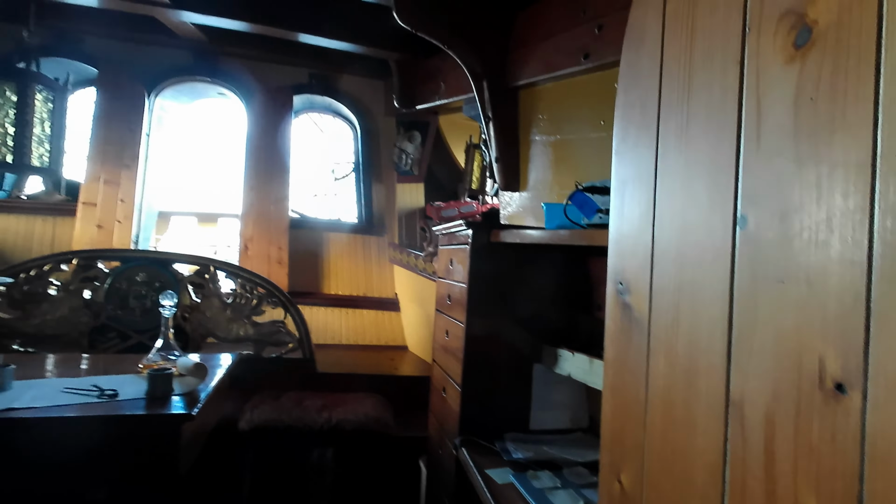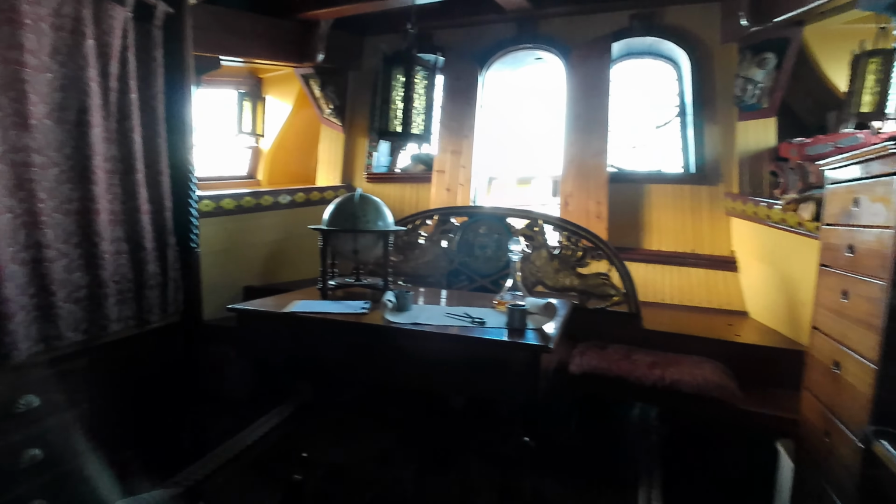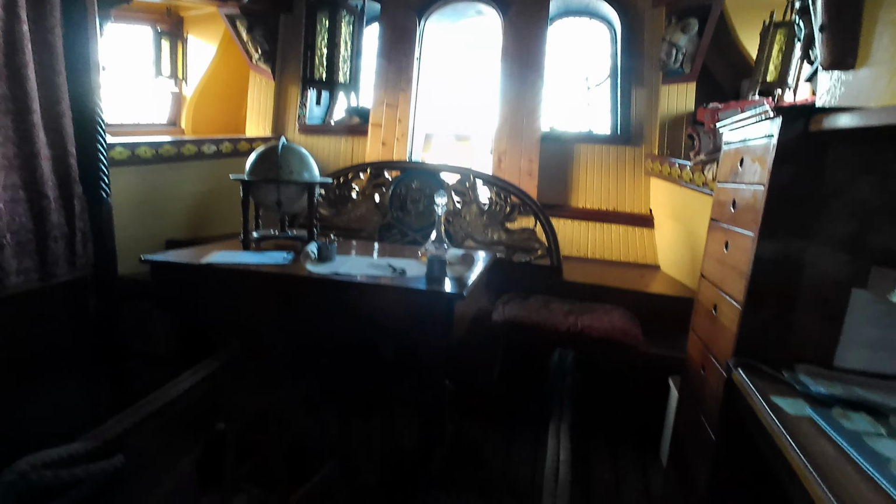And here is where Jack Sparrow would hang out. Well, those are actually the captain's quarters, and I think they reflect that time pretty well, at least from what I've seen in the movies, like all the pirate movies I've seen, or other movies about that particular time period. I think those quarters definitely look like what I'm used to.